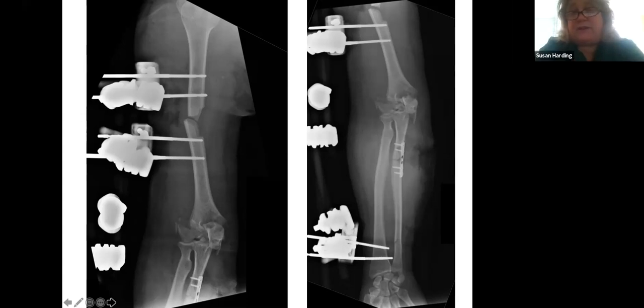This is obviously a lot of work, even in the best of hands. Your goal has to be to get stability across that injury that had the neurovascular damage with it, and then you can live to fight another day for the periarticular stuff. Yeah. All right, so let's just see what I did here.